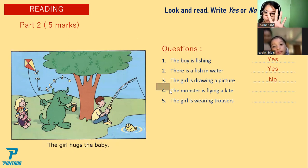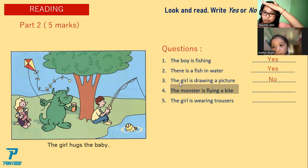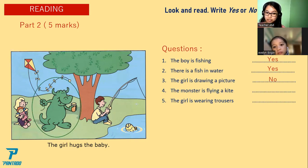Okay, how about number four? The monster, please repeat. The monster is flying a kite. Great. Look at the monster. Is it flying a kite? No. Okay. This is the monster. Yeah. Look at the monster. Is it flying a kite? Yes or no? No. Okay. So now that is yes. This one is a kite. The monster is flying a kite. It's yes. Okay?